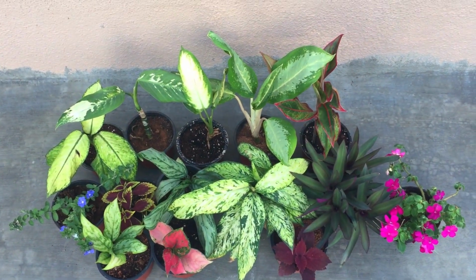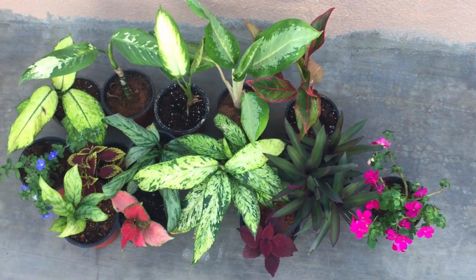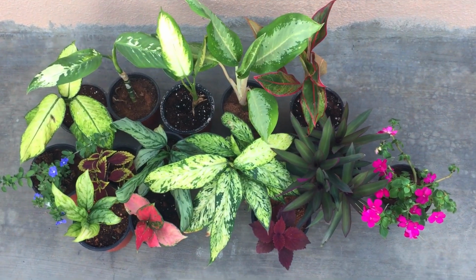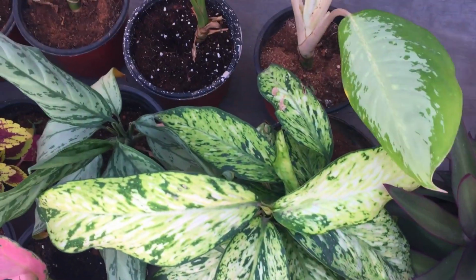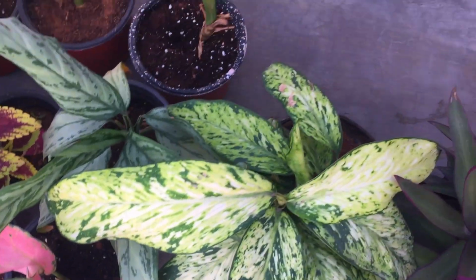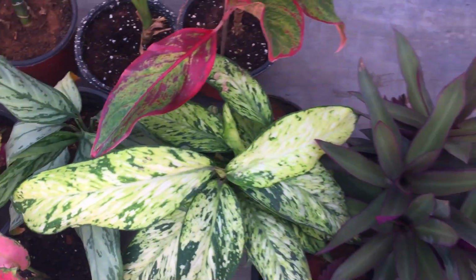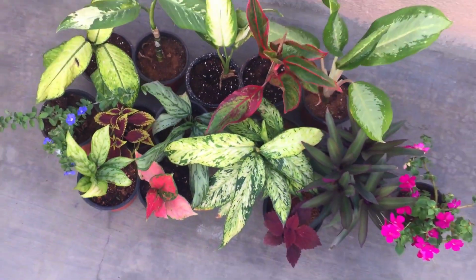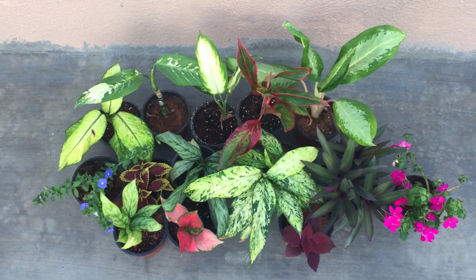You don't need to buy very expensive plants in order to make a very beautiful garden. Just these few flowering plants, a mix of variegated colored plants, you can completely change the look of your plants. Let's say that you do not want to make it look very green, you have too much of greens, then you can definitely add all these colors and make your garden very attractive. And trust me, anyone who comes to your house will definitely praise your garden if you have a mix of colors, a mix of flowering plants.